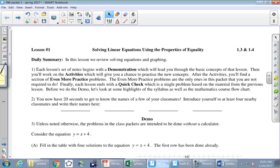Okay. So the last thing that we're going to talk about, which is where we will spend most of our time today and every day in our class, is the big old packet. It looks like this on the front. And we'll start with our daily summary. In this lesson, we review solving equations and graphing. So that's the plan for here.